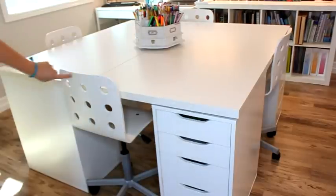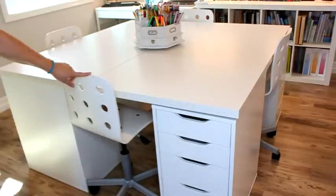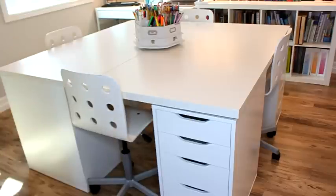I don't know if you can see on these chairs, but they're just getting nicked and that kind of thing. So I do wipe these down with either water or just a basic cleaner. Usually at the end of the week, I'll wipe it down really fast, and then the next week we'll do school all week, and then I'll wipe it down again at the end of the week.